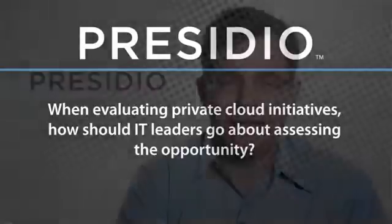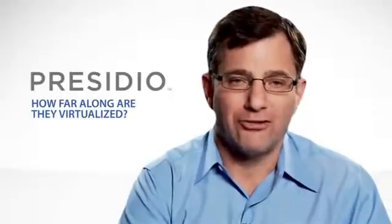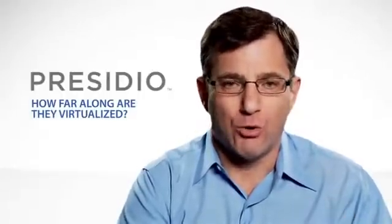When CIOs are looking at investing in a private cloud, some of the important factors to consider are, how far along are they virtualized in the data center today? Realistically, if they're only 30% virtualized, there's a lot of low-hanging fruit there, just in terms of server consolidation benefits and all the other savings, high availability and green initiatives and reduced staffing time, all those kinds of benefits you can get. So certainly it makes sense to first virtualize far more of the infrastructure with, I would say, a plan to get to 100%.